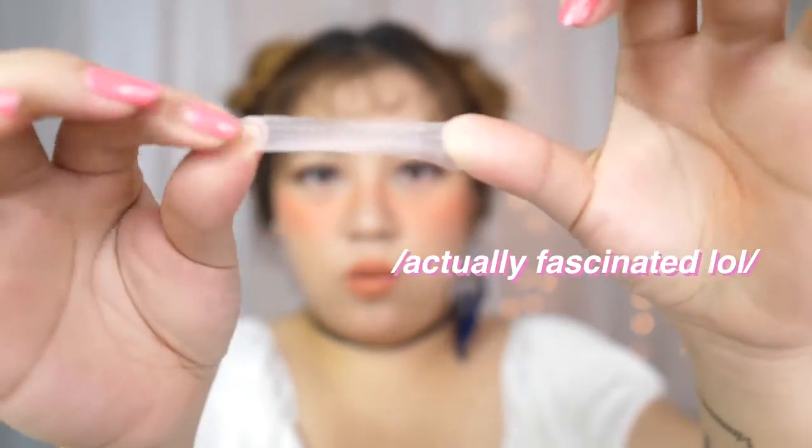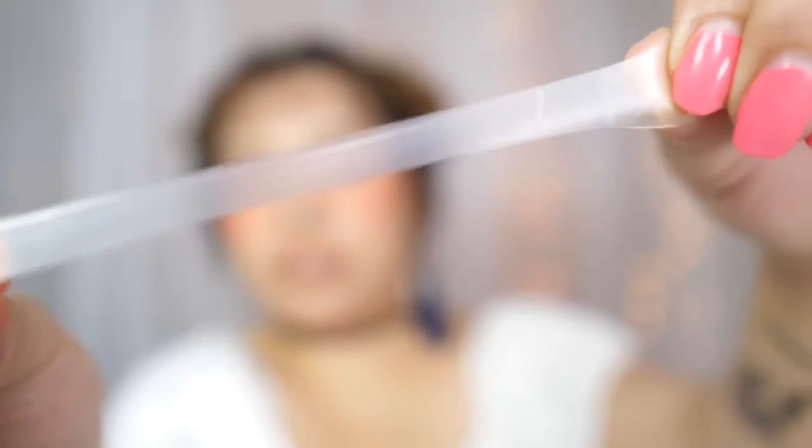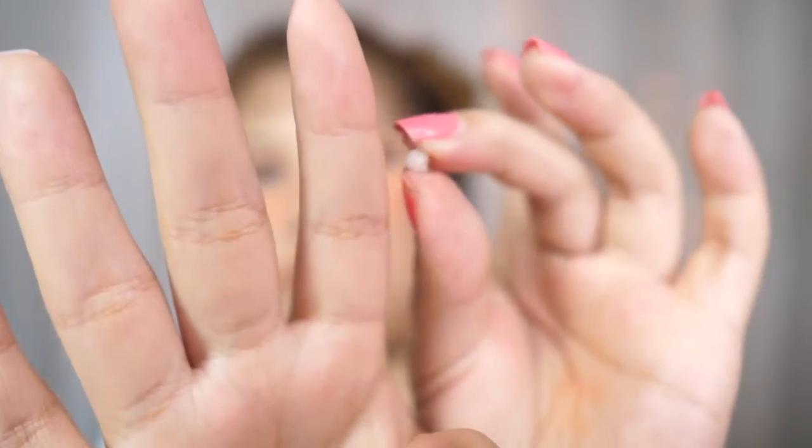Oh, I got you. Isn't that cool? Look how stretchy and sticky. Oh, they remind me a bit of saran wrap. This is my face before. Double chin. Same with the side.